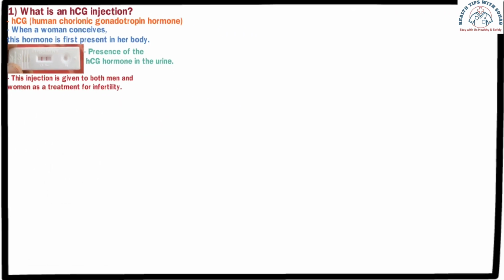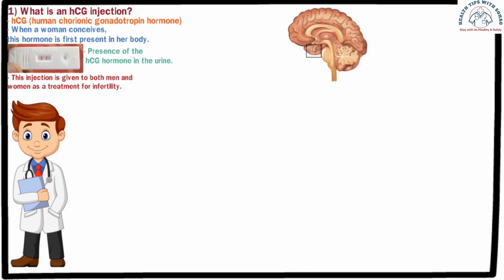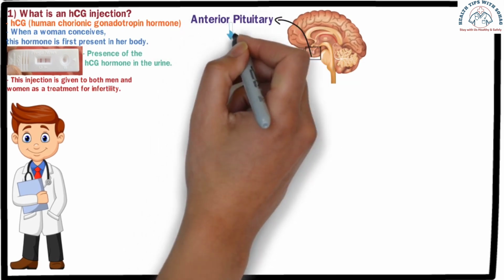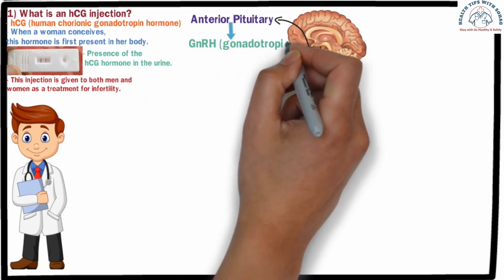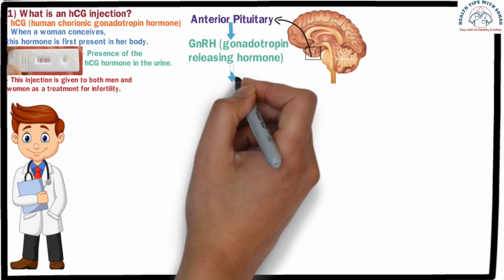Now, you may be wondering that if the hormone is found in the pregnant mother's body, why is the hormone again given for conceiving pregnancy? I will explain that, so please stay patient and watch. We have a part of our brain called the anterior pituitary gland. From this anterior pituitary gland, a hormone is released called GnRH or gonadotropin releasing hormone. These hormones play a crucial role in the development of reproductive organs in both women and men and regulate the other hormones in the reproductive system.